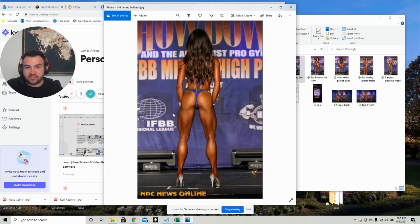You can see her back pose here, a little bit watery. I don't know if she spilled or she was too flat. I can't really tell, but I've seen her glutes much fuller. I've seen her legs tighter. The shape of her glutes is really, really good. Her quads still overpower her back pose here a little bit compared to the glutes.